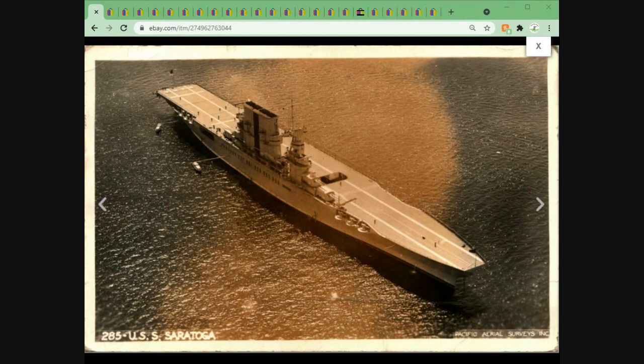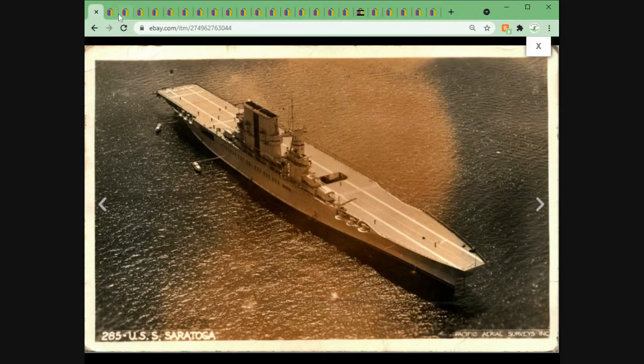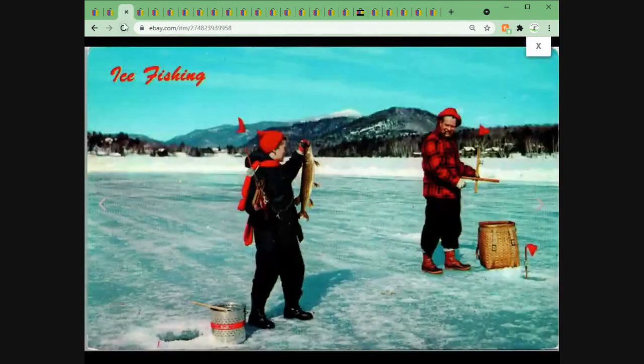So the next 4 cards sold for a total of $42.80, and then there's a couple of other cards in there as well. So first we have the USS Saratoga. It's a real photo postcard. I think I had it up for like $7.95 plus shipping. He also picked up another real photo postcard of the USS Ranger. It's an official Navy photograph, real photo postcard, unposted. I think I had this around the same price.